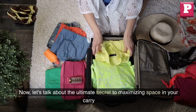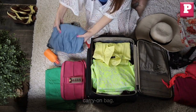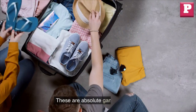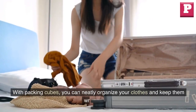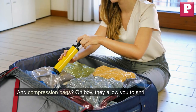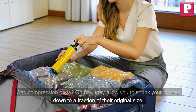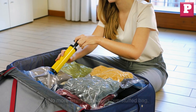Now let's talk about the ultimate secret to maximizing space in your carry-on bag: packing cubes and compression bags. These are absolute game changers. With packing cubes, you can neatly organize your clothes and keep them wrinkle-free. And compression bags, oh boy, they allow you to shrink your clothes down to a fraction of their original size, saving you tons of space. No more wrestling with an overstuffed bag.